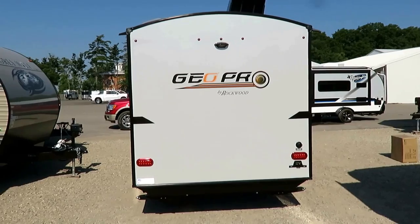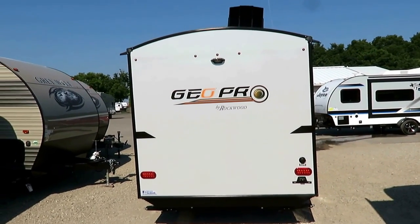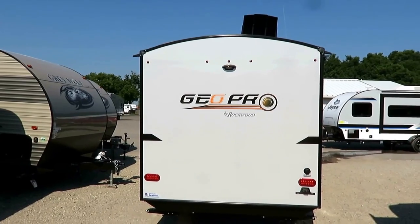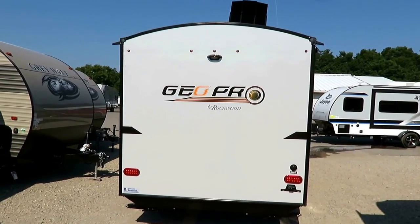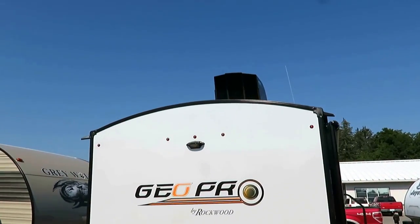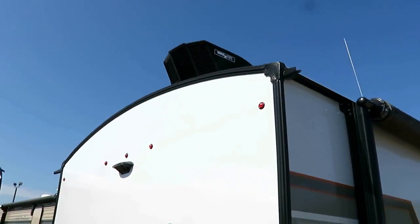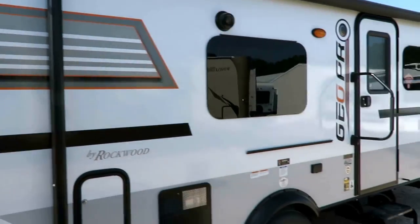Backup camera ready. We can add a backup camera onto an existing RV for the exact same price you can get it from the manufacturer. So if you want that, we don't have it, whatever. We can make that happen. That's easy. Notice too, just like the bigger Rockwoods, they still have the Maxx Air cover over the bigger bathroom fan so that you can get some awesome rainy day airflow.